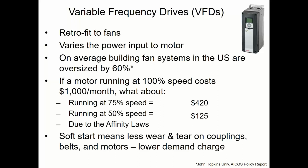So a regular system is like your 17-year-old driving your car. A VFD is like you, an old person, driving the car. If anybody's 17 on this call, then you probably have no idea what I'm talking about, right? But the 17-year-old, or at least when I was 17, the way I drove is when the light turned green, gas pedal went to the floor, I ran that thing as fast as I could get it to go until I got to the next stoplight. Then I slammed on the brakes, right?